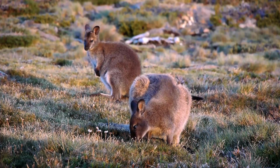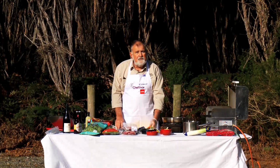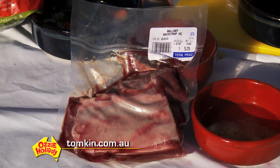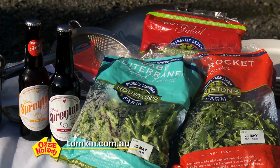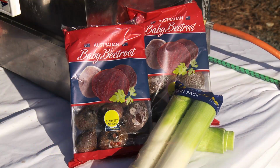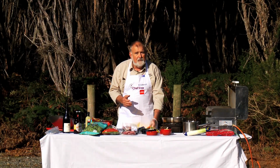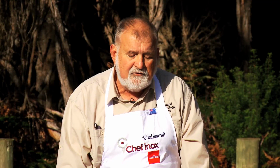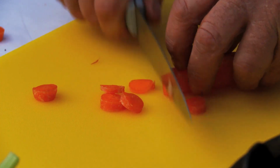It's wallaby today. I'm going to do a red wine reduction sauce with our local King Island wallaby, and to accompany that I've got Houston Farm salads, and I've also got Harvest Moon vegetables to go with it as well. So I really need to start to get on with this red wine reduction sauce and chopping up the stock to begin with.